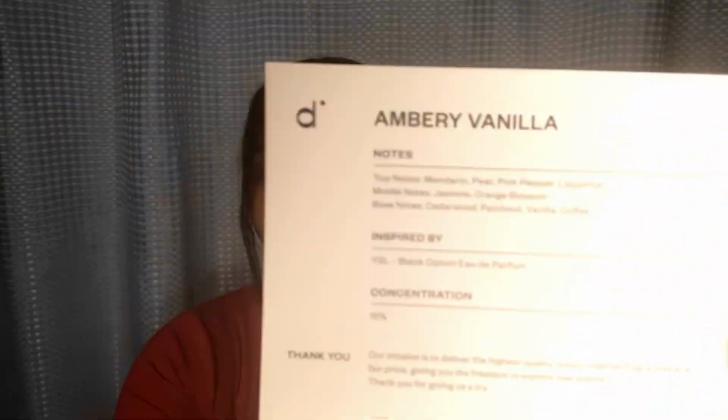My top notes for this fragrance are mandarin, pear, pink pepper, and licorice. And this is also inspired by YSL Black Opium. So I'm so excited to see what this is like. Nothing but great reviews for this type of perfume. So I'm so excited to finally have it in my hands and test it out. So let's go ahead and try it.